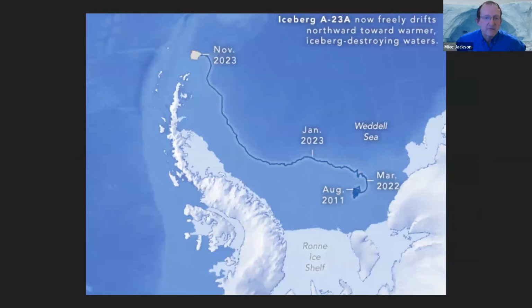This one here you may have heard of in the news. This one, again, broke off in 2011 and then basically got going in March of 2022. And it's twice the size of Greater London. And in August of this year, it was still spinning around near the South Orkney Islands.